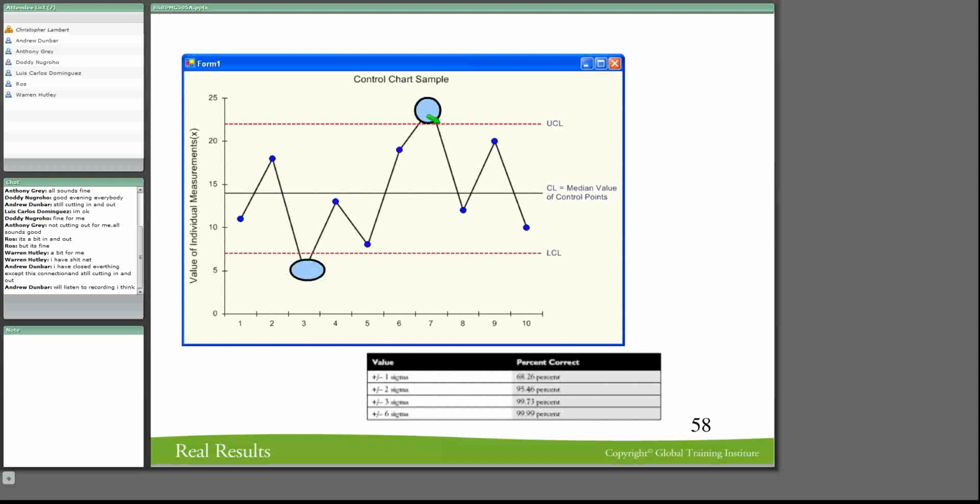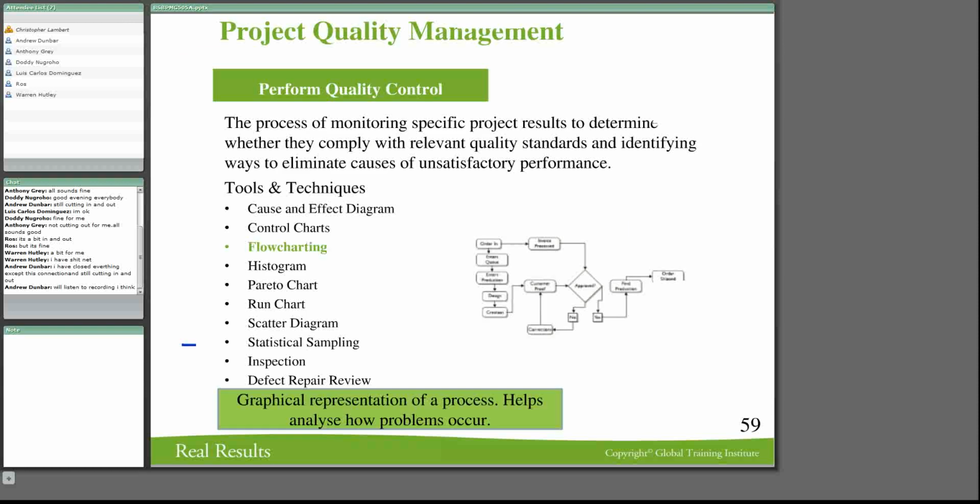So as a project manager, you're going to look for anything that's outside of the norms with your control. So that's a control chart. It helps you identify things that exceed an upper limit and a lower limit.